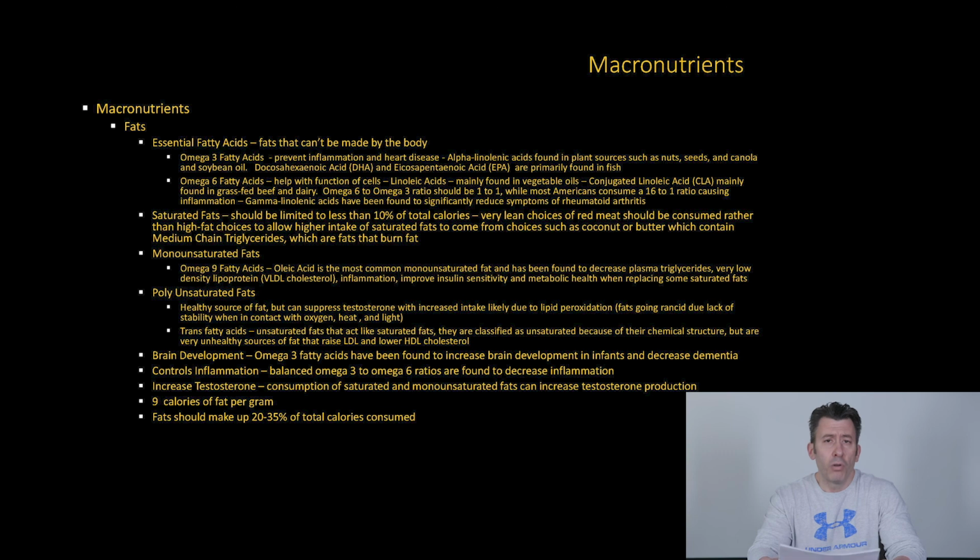So just like with the proteins, how we had essential amino acids and non-essential amino acids, we also have essential fatty acids and non-essential fatty acids. So the essential fatty acids can't be made by the body. The omega-3 fatty acids, which is one of your essential fatty acids, prevent inflammation and heart disease. Alpha-linolenic acids found in plant sources such as nuts, seeds, canola, and soybean oil, and DHA and EPA. Those are primarily found in fish. Those are essential fatty acids that are omega-3s.